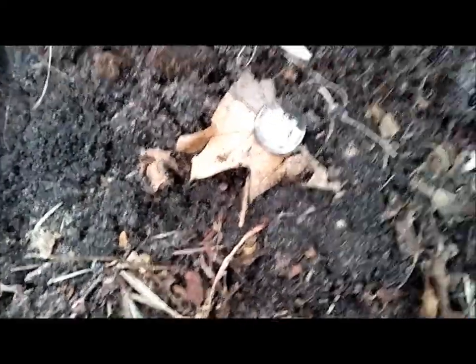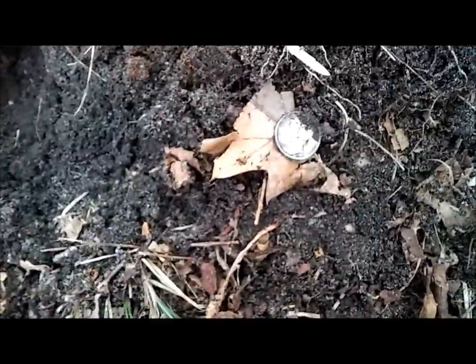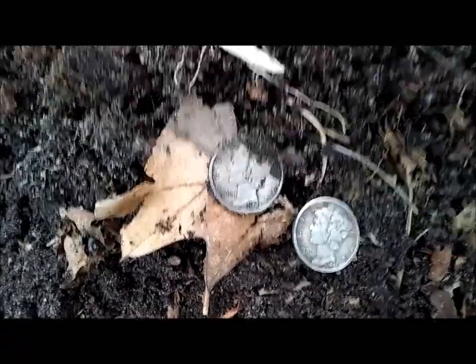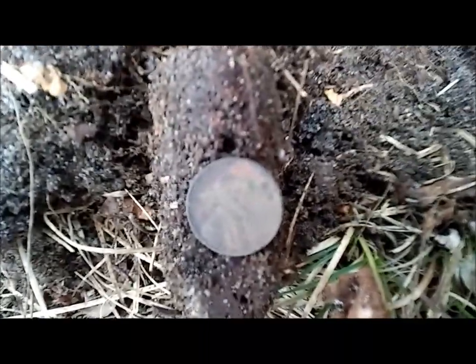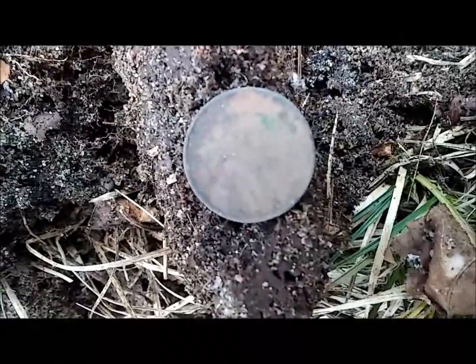Let's see if we can get these side by side. Pretty sure that we're gonna find some more silvers down in here. There they are. 41, 41. We'll take those sisters home with us. Go find some more. Okay, about 3 inches down here, I was getting that 74, 73 jumping back and forth. It was only about 3 inches deep, and I just pulled up my first Wheatie of the day. I can't make out the date on it. Hopefully it'll show up on here.